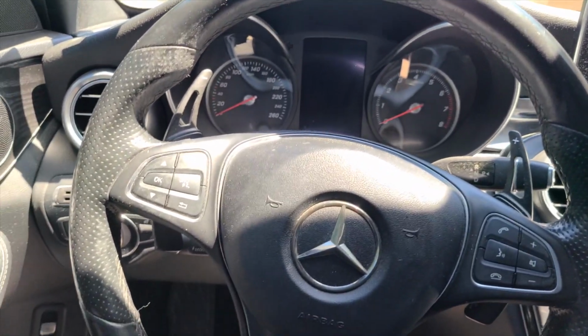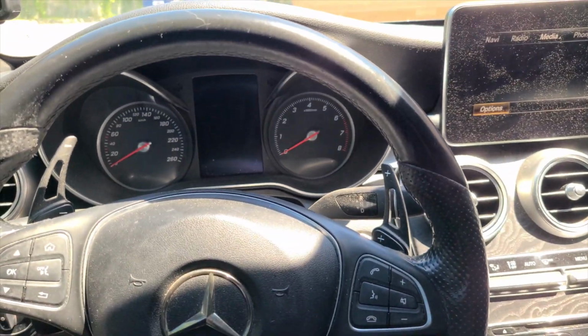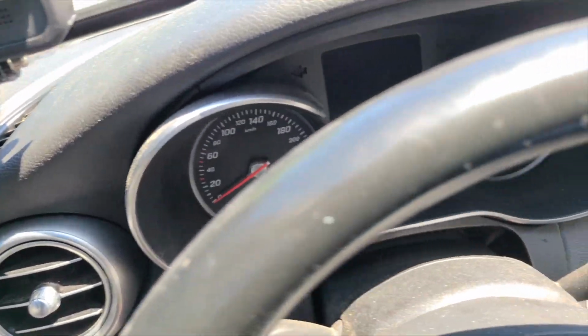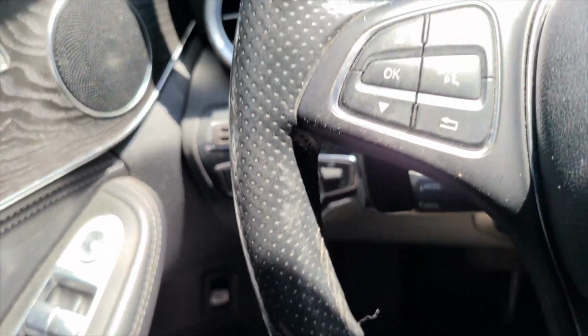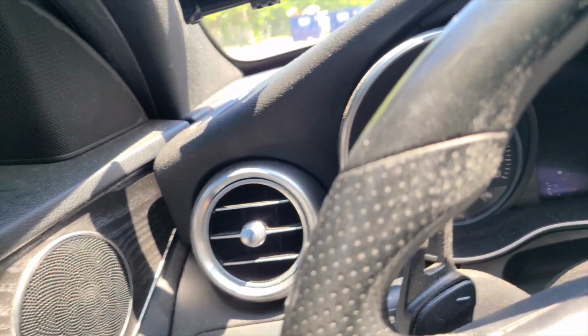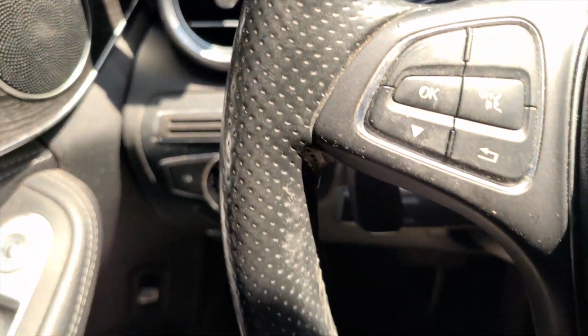Hey guys, now we're in the interior, so we could take a look from a driver's perspective of how things are going on inside here. So everything's pretty good. We got some typical kind of wear on the steering wheel. That's normal. I got really sweaty hands, so I wear down steering wheels pretty quick. This one's actually held up okay. I might just change this one out for an aftermarket one, like an OEM style aftermarket, something more like an AMG line or something. So that's definitely one of the upgrades I'm looking forward to.